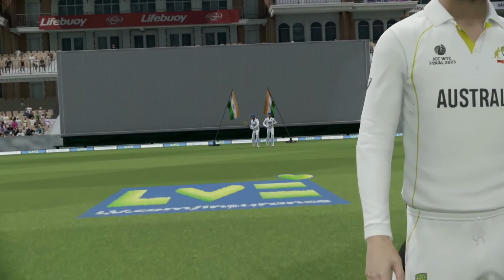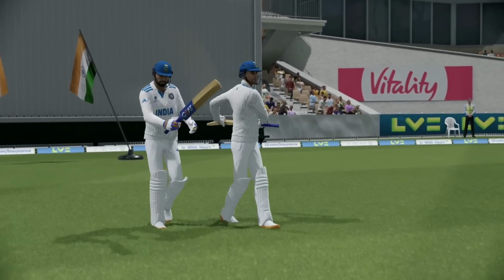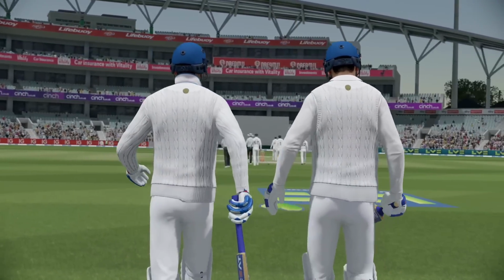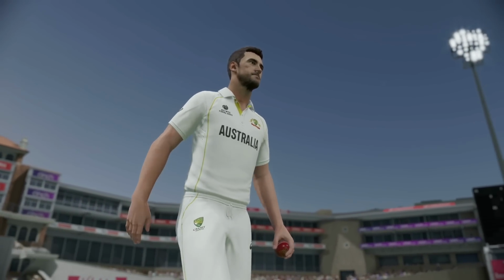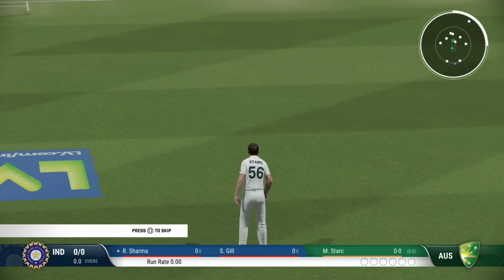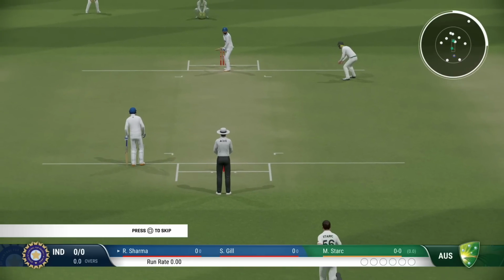Not a whole lot of people in the crowd there, but that's alright as we see Gill and Sharma walking out to the crease, of course, in those new Adidas kits, looking fantastic. So it looks like Rohit Sharma is going to be taking this first ball. We're not too far away here. And Mitchell Starc, of course, taking the new red ball, the new Dukes. He's going to be charging in. Surprisingly, Australia have only gone for one slip to begin with, which is odd. Anyway, let's see how we go.